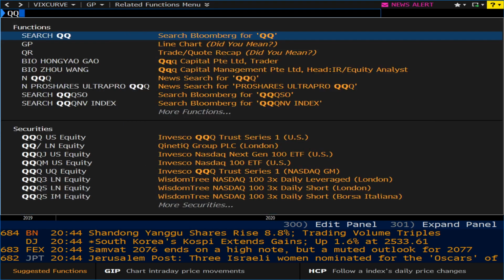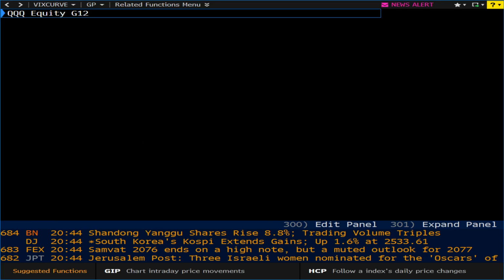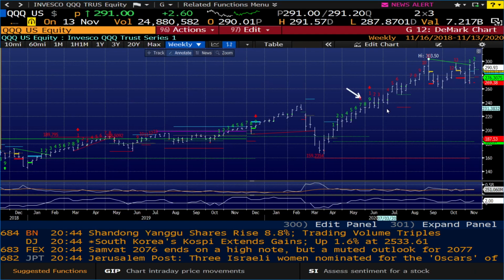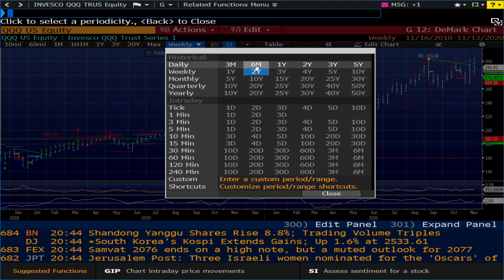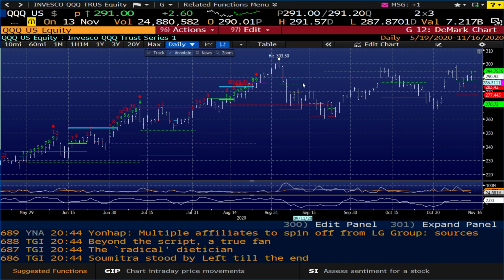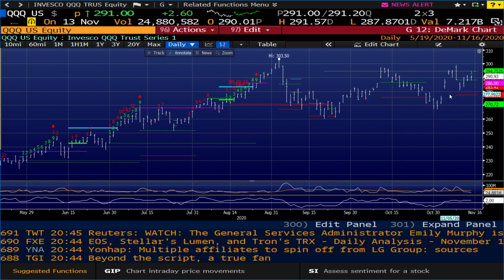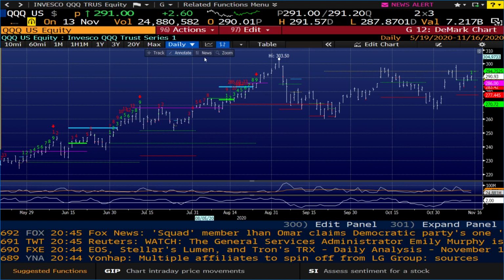To add to the confusion, the QQQs show something rather different. So on a daily basis, there has been, I'm sorry, this is weekly. On the daily basis, there's just no pattern to look at. You can notice there have been no sustained counts, either up or down, since the end of August. A sell setup just started on Friday, but there's really nothing to go on to suggest that the Qs will get out of this trading range they've been in for a while.